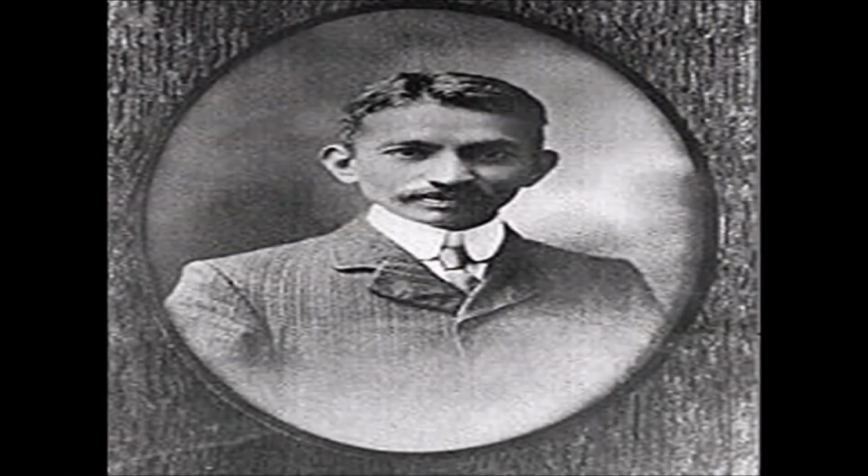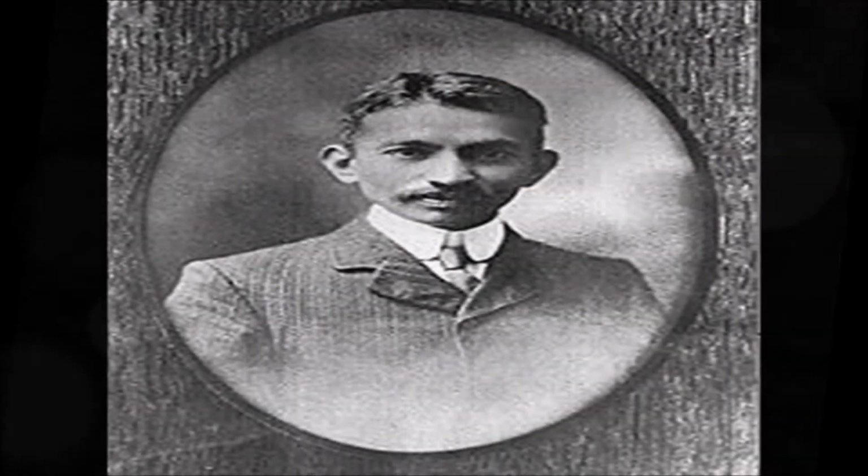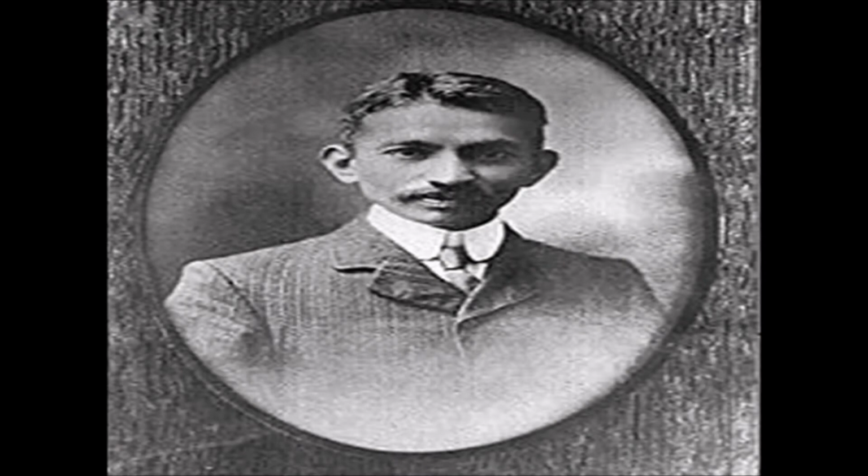For the next 2 years, Gandhi attempted to practice law in India. Unfortunately, Gandhi found that he lacked both knowledge of Indian law and self-confidence at trial. When he was offered a year-long position to take a case in South Africa, he was thankful for the opportunity.